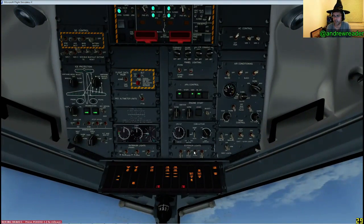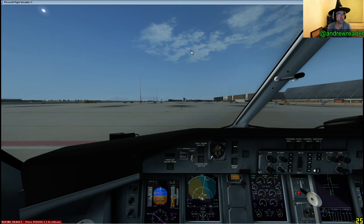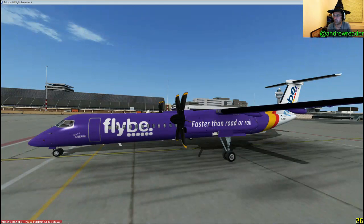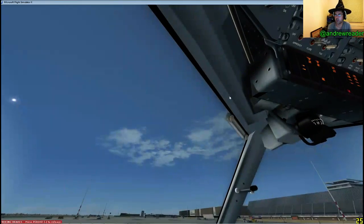On the overhead, wing inspection lights can go to off. Beacon light can go to on. Bleed air then comes off. And then on the outside of the plane, that's fine. Let's put our demister on.